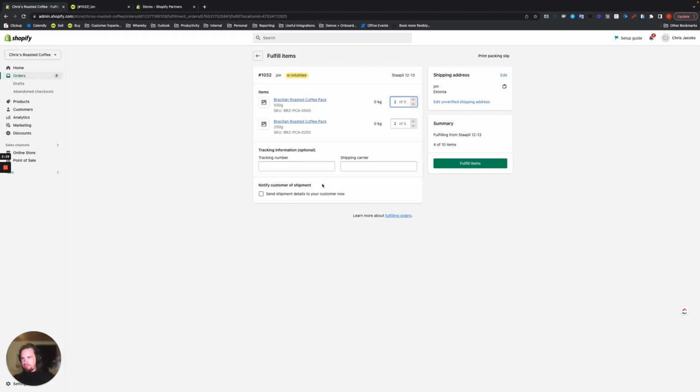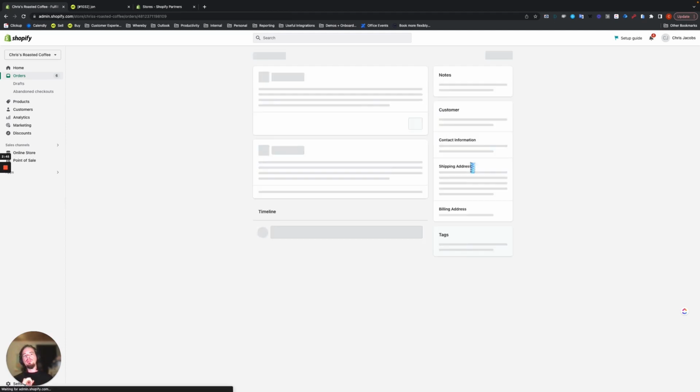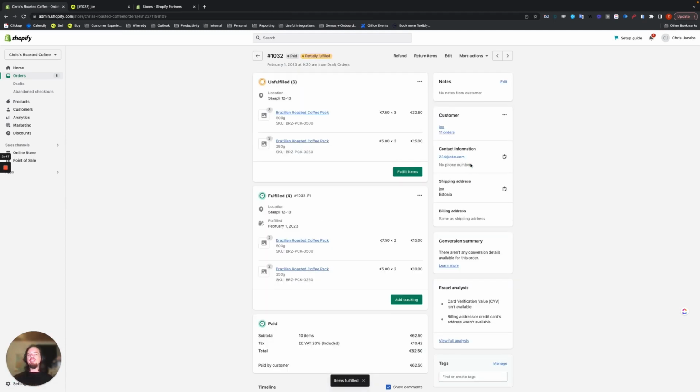This means that if you have a sales order that doesn't get sent out in one shipment, but maybe a couple of shipments, you can send out a couple of items per order earlier before you do the full fulfillment. So let's go ahead and do that and choose fulfill items. What that has done is change the status of this order 1032 to partially fulfilled.